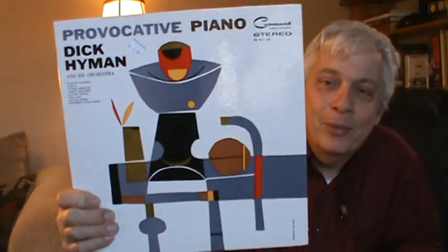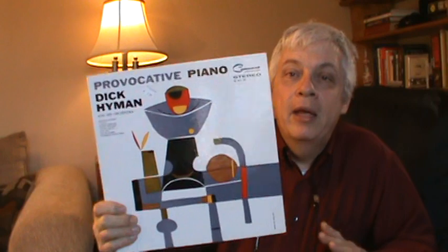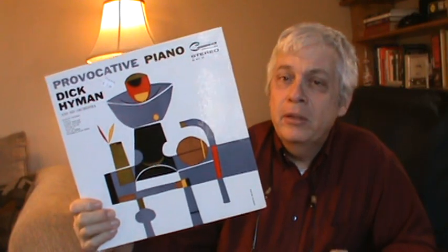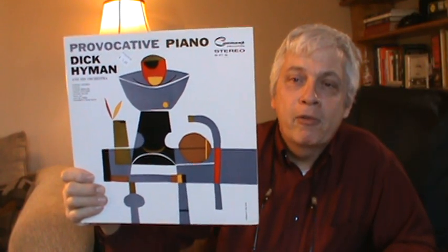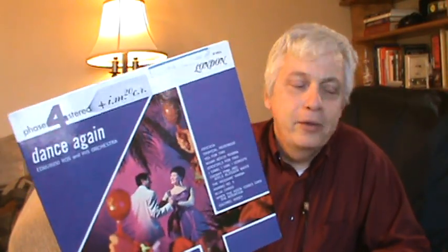I just dig the artwork, like Picasso designed it. These are also just very collectible for the artwork alone. You can really put them in an album frame and hang them on the wall. So, having said that, there were a number of other record companies that took up what Command started, and the Phase 4 stereo by London Records. And I have a number of these albums I'm going to show you.